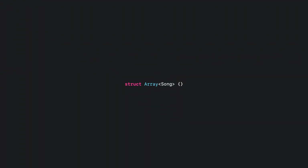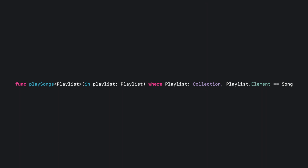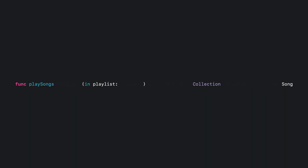For example, if you wanted to handle a generic collection of songs as a function parameter, you'd have to write quite a bit of code to express your intent. Now in Swift, writing a function that accepts some collection of songs is as easy as using the some keyword to tell Swift about the parameter. You get the same meaning, but with less code.